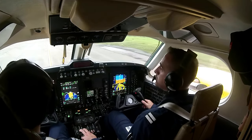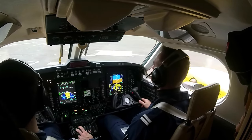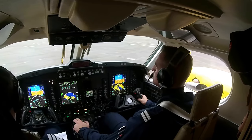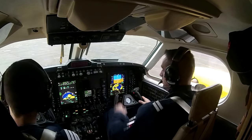Gamma 857, Logan 72 Hotel Bravo, just ask for start shortly. We'll be taxiing for backtracking for runway 11. Roger, we'll just park behind them, Gamma 857. Perfect. Park and brake. Hey, park brake set, you done with the avionics? Logan 72 Hotel Bravo.